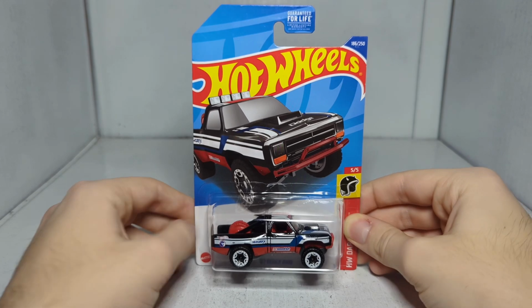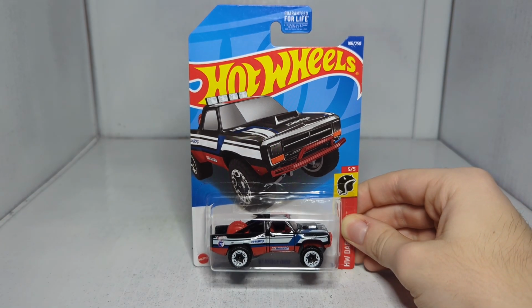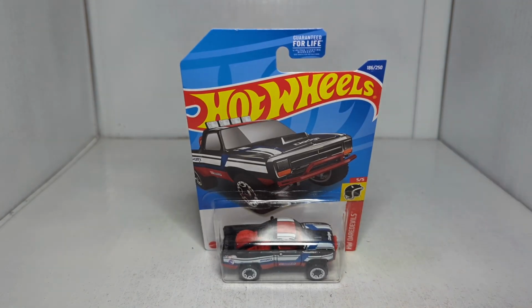All right. Now for the final car for the video, and this is a treasure hunt. Believe it or not, this is a treasure hunt. It is actually a rare car. This is the 1987 Dodge D100. As you can see, the symbol is right there. It is a treasure hunt. This is a rare car, and as such, I will be cutting this one out of the package.